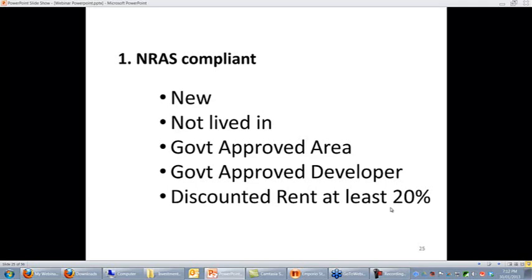That's the nuts and bolts of NRAS generally. There are a few more trivial criteria associated with NRAS, but I won't go into great detail now, because if you're looking at a property, it's either going to be NRAS eligible or it won't be. And you'll know because whoever's selling it will tell you, or they'll advertise it as such.